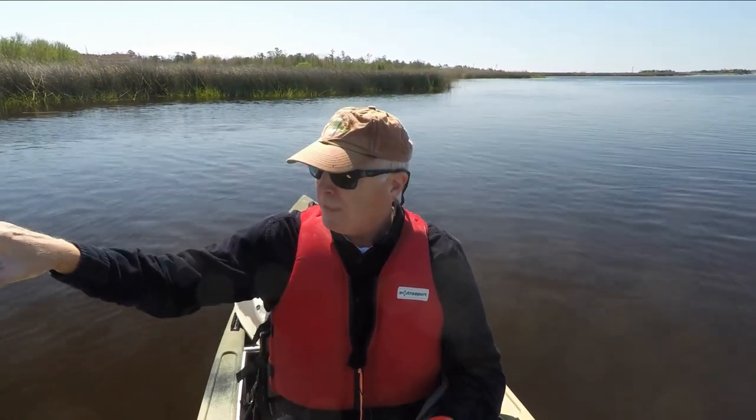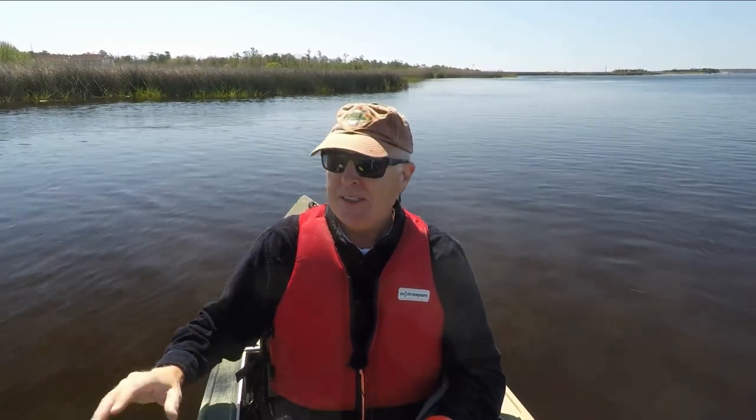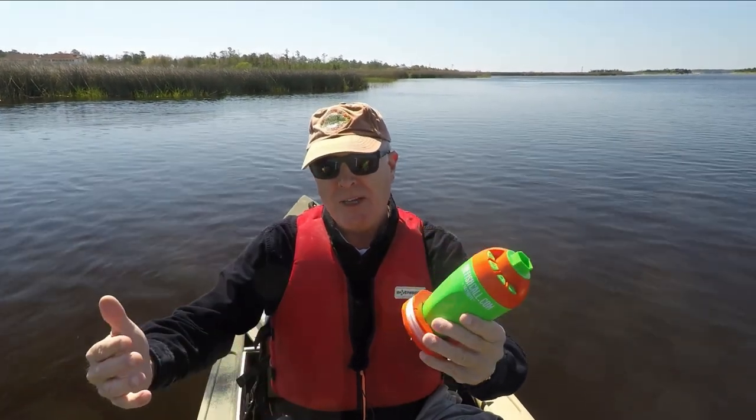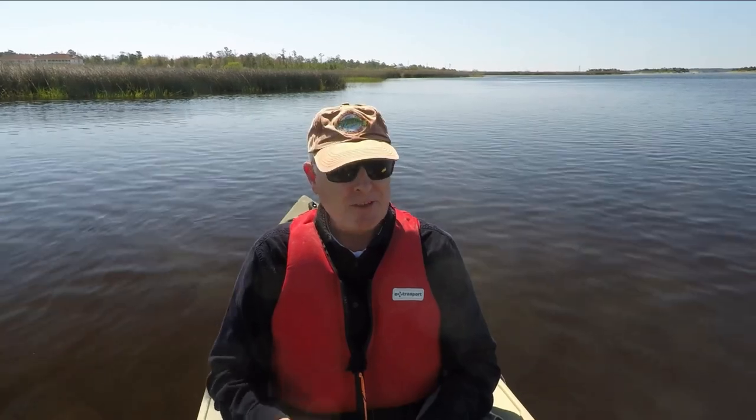The tide is going out right now, so this should be the prime time for fish to be hanging out at the mouth of that creek waiting for bait fish. So I'm going to paddle over there, gently drop this in the mouth, and then back off and set my anchor, and we'll see what happens.